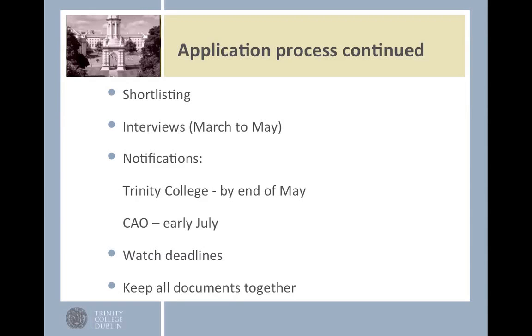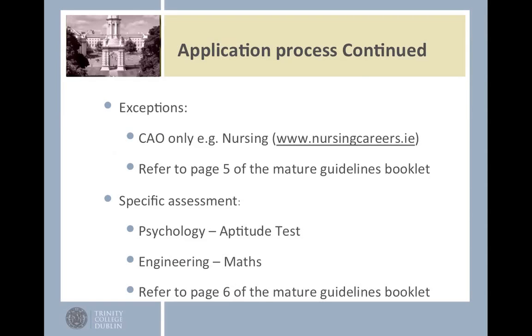And if you're applying to different colleges, you may be applying to Trinity, but you may be applying to a number of different colleges as well. And every college, just to say, has a different application process for mature students. So it's about identifying the course you want to study, where you want to study that course, and then the application process for each college. And again, keep your documentation together in terms of different applications, different deadlines, and so on.